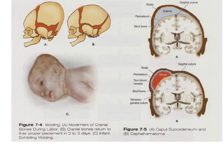I just got it from online, so you're more than welcome to Google it and I could provide you the link. With caput succedaneum, which is figure 7.5a, it crosses the suture lines, okay? It's just swelling. You could think of the baby who's had a traumatic vaginal delivery, who's had a vacuum or forceps. It's edema. It's swelling from delivery. And it does cross suture lines, which you can see from this image.